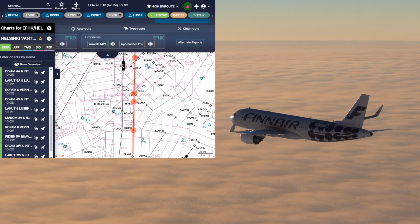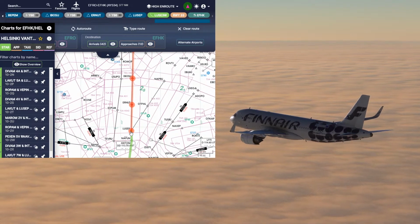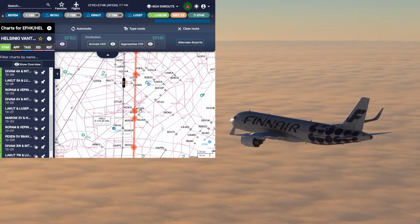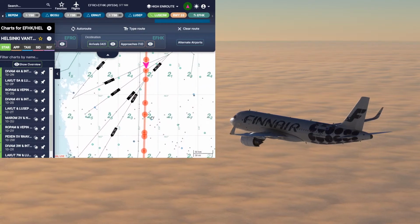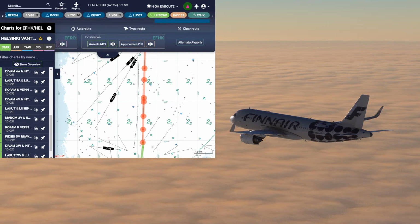And we need to work out our approach, or our descent, because we have to be level at 10,000 foot at or above by Lucep. So our descent is going to be around Top, which is up there, or Atson rather, if that gives us enough distance.